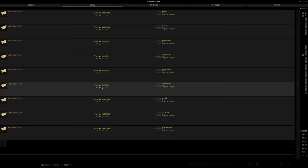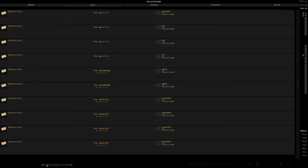400,000 is kind of an okay price, but a lot of people desperate for money sell mod tickets because they're trying to get in-game money. 400,000 is a fair value, but as we see, there's a lot of undercutting going on here.